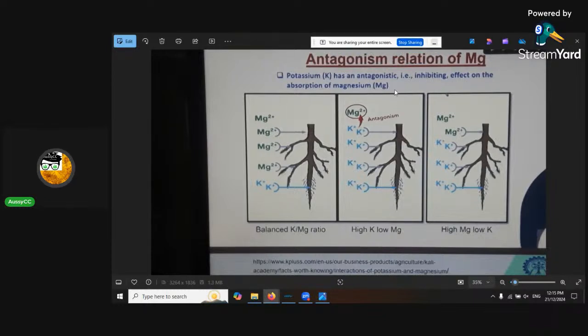Antagonism related to magnesium. Potassium has an antagonistic, inhibiting effect on the absorption of magnesium. So there's another antagonism effect. By a balanced ratio, it absorbs the best. But by having a high amount of potassium, you only can get a low amount of magnesium. So you can't just go and throw the more the better amount of elements, and that's why organic matter is brilliant, because only the right bits get broken down at the right stages where they're wanted.